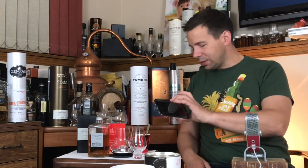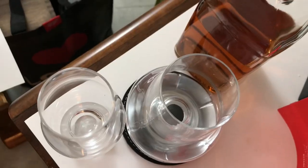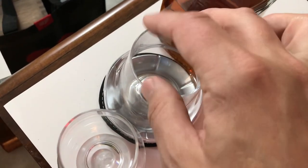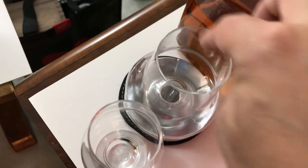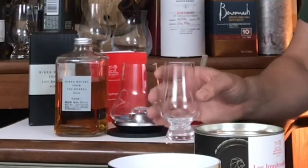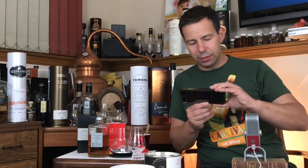Can you see the difference in size? Okay, much, much, much, much bigger. About double the surface area. And about double the liquid volume as well. So interesting. Let's get rid of that now.